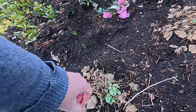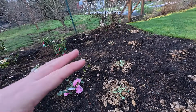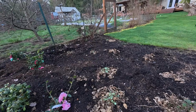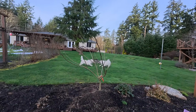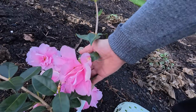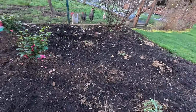perennials. Lady's mantle right here. These guys just need to be cleaned up. And I actually am going to dig them and cluster them, I think, over here so that they make more of an impact instead of being spread around. Look at these two. This camellia though, man, so pretty. Just got that one, so it's just getting going, getting settled in.